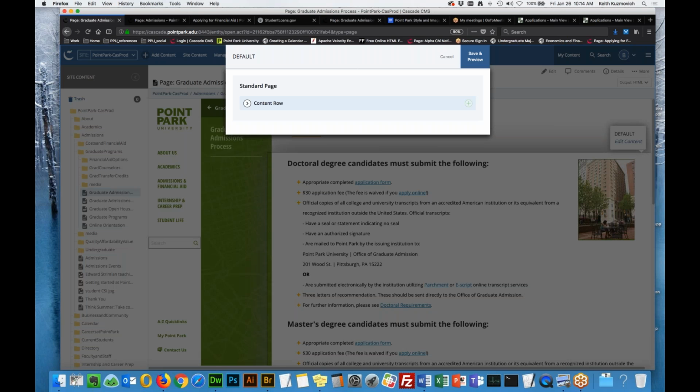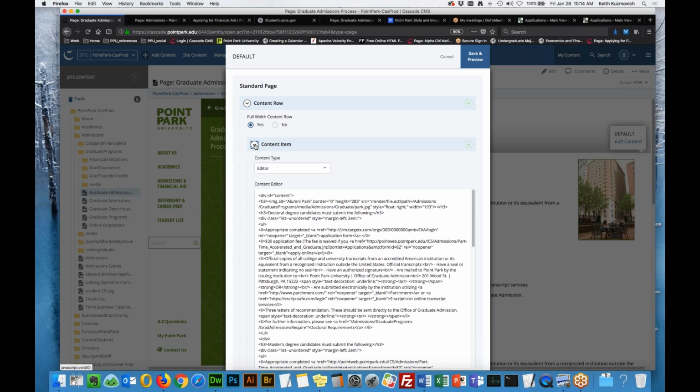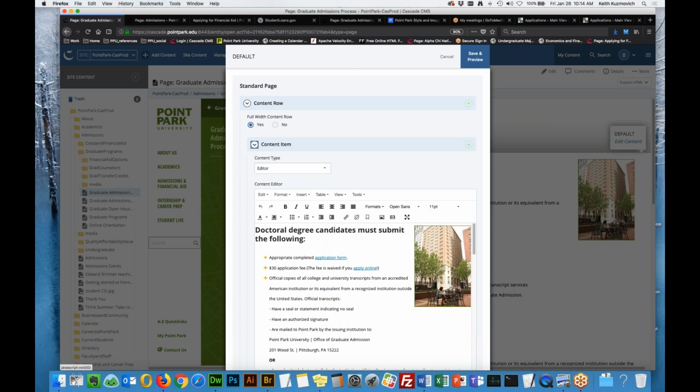If you click on the Edit Content, which I'm going to do, a window will pop up, and as you can see, it says default. It's a standard page, which is the type of page that you're working on, and then there's the content row and an arrow. So at this point, it's condensed, and what you have to do is just click on the arrow to open it up. It's also going to have that condensed as well, the content item. It's just a deeper level, if you will, of the content row. And there is the content.